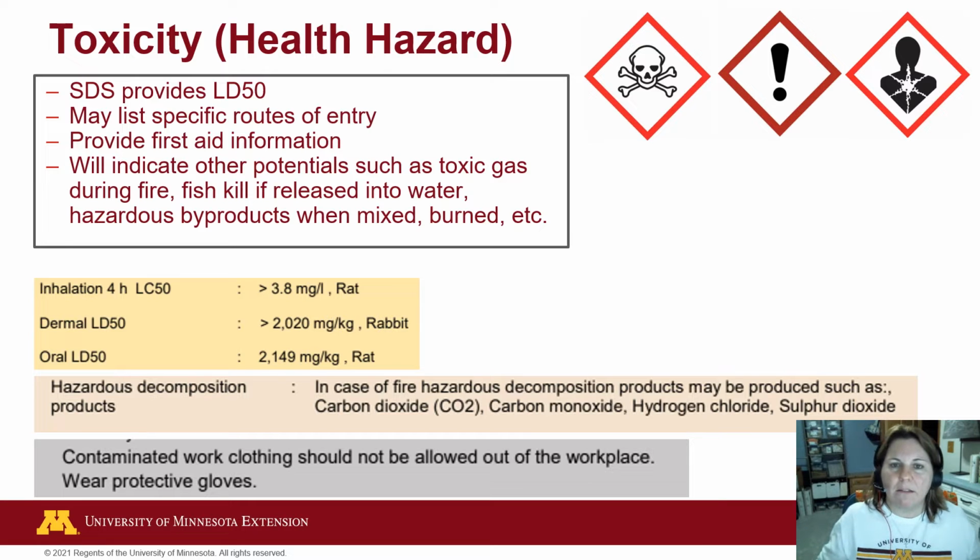But it may list specific routes of entry. So in this case, we talk about inhalation, dermal, and oral. So, at what rate are you most affected from this particular chemical? And in this case, if you look at the concentrations, the smaller the number, the more toxic it is. So it looks like inhalation at 3.8 milligrams per liter is, if you want to call it, the worst route that you would be exposed, that you would have a risk associated with it. The dermal is much higher, and then oral is a pretty high number.